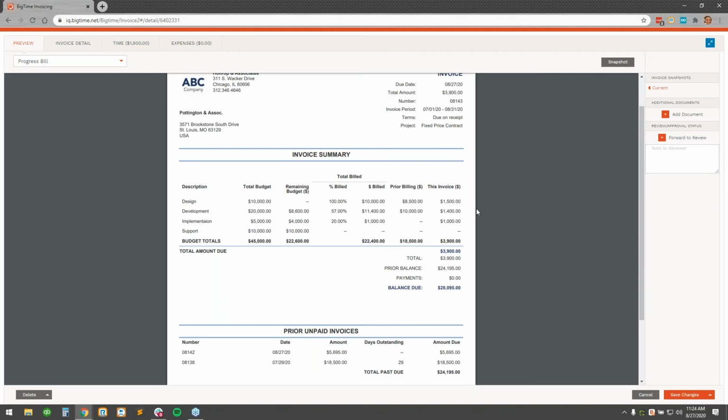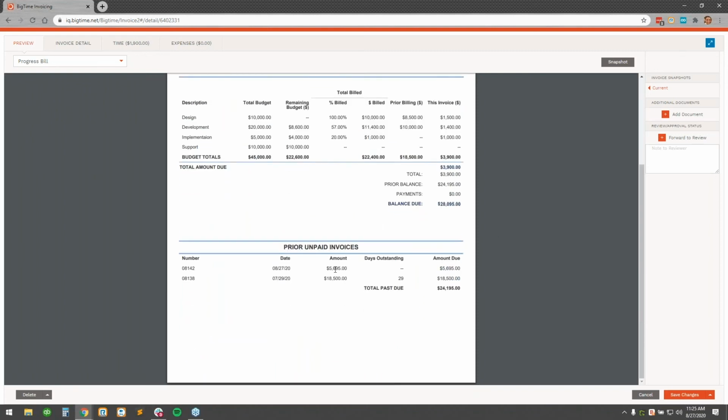Another one of the benefits of invoicing out of BigTime is to be able to automatically include a prior invoice balance. So it looks like for this client, we did send them an invoice before and they still haven't paid it yet. But we can show them the total balance due. If they've made any payments, that'll populate right there as well. What's more is that we can show them those prior unpaid invoices, the amount of days outstanding. So this one looks like it's almost a month past due. So maybe we want to talk to them about that.